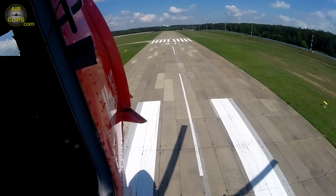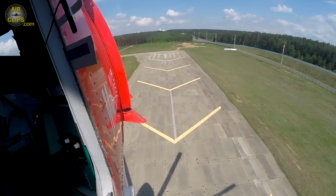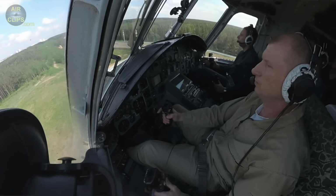Obviously, we've been very lucky with the weather. It's great to see the shadow of our mighty helicopter down there. You will see some other great shots during that flight as well of this huge shadow of our helicopter reflecting just under us with that very, very low altitude flying that we did at some times.